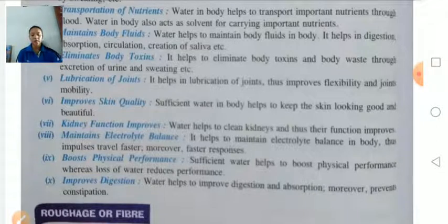Maintains electrolyte balance. It helps to maintain electrolyte balance in the body. Thus, impulses travel faster. Moreover, there will be a faster response. Boost physical performance. Sufficient water helps to boost physical performance, whereas if there is loss of water, our performance decreases. Improve digestion. Water also helps to improve digestion and absorption. Moreover, it prevents constipation. These are the importance of water.